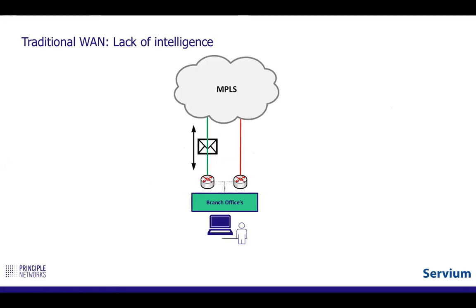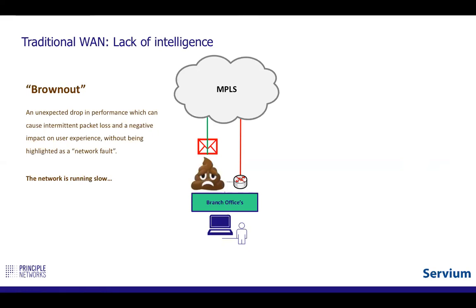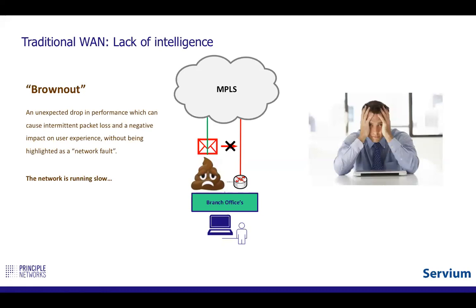Traditionally, we have a lack of intelligence over that wide area network. When a network is up, it's passing traffic, happy days. However, when we start to experience application slowness and degradation, which hasn't necessarily resulted in a line failure, we call this a brownout, which is a technical term for an unexpected drop in performance causing intermittent packet loss. Fundamentally, what you find is users complaining the network's running slow, and we don't know why. In that scenario, where there isn't a hard down fault but we are experiencing application faults and packet loss, a traditional MPLS network will not pass that traffic onto the backup link. And that's an image that I'm sure resonates with a few of you, trying to understand what's going on with our network and why our application's running slowly.